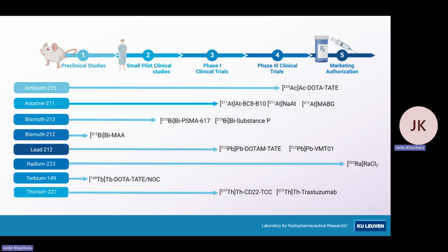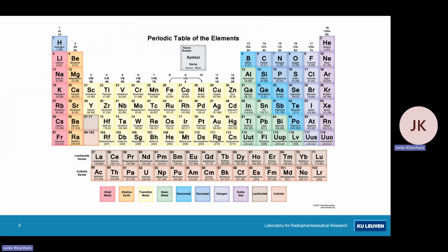I was yesterday also in this meeting where it was suggested from the clinical side, in an excellent presentation by Prof. Mike Sathekge, that radium-223 is still very much important because it can also be used in combination therapies with other radiopharmaceuticals, indeed even other alpha emitters. And then terbium-149 really is a little bit hampered by availability at the moment. Thorium-227 has been investigated quite substantially in the past, but it's not clear what the role of thorium-227 in targeted alpha therapy will be.